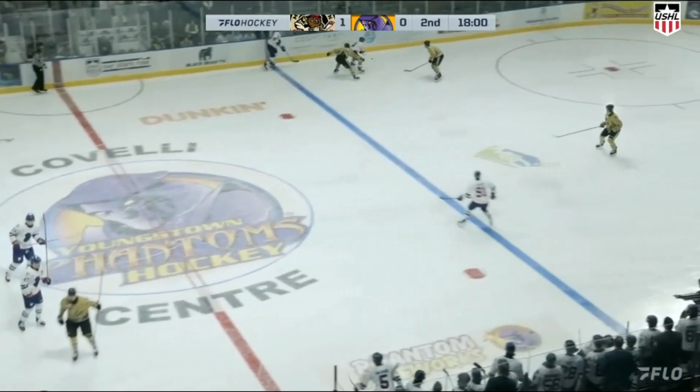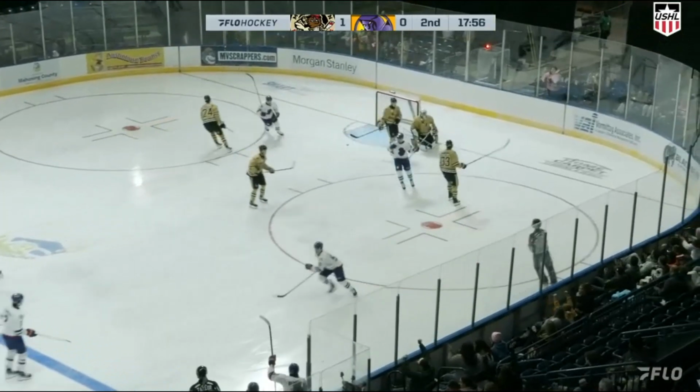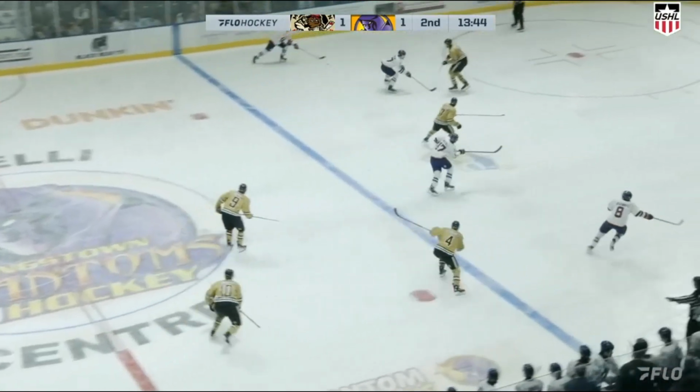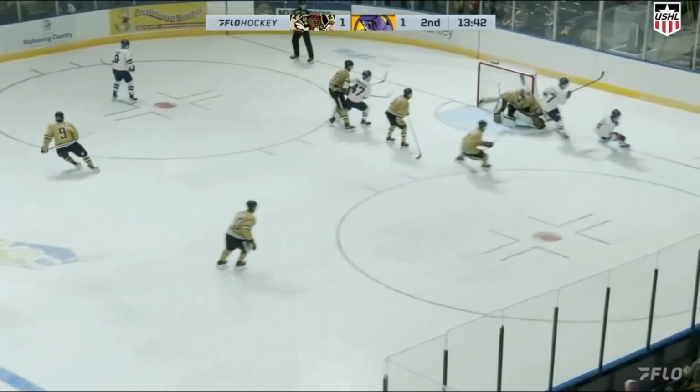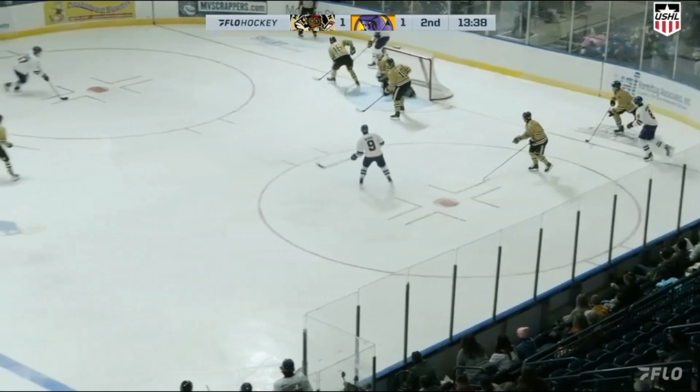He'll cross the red line. Benák behind him to Messick. Across, one-timer. Trying to catch the Jacks in a change. Benák in. Redirected by Hextall. Could not go. Hextall with it behind the cage.